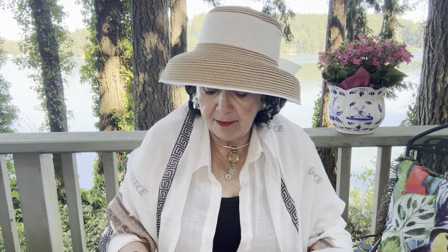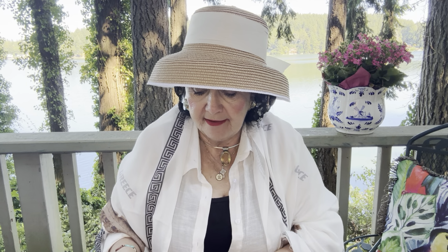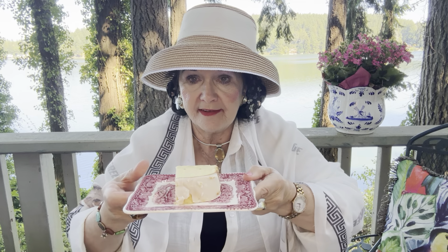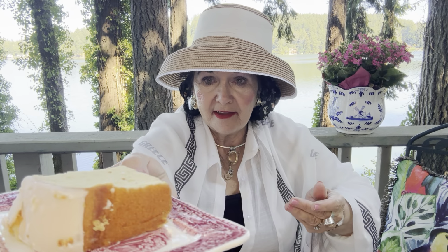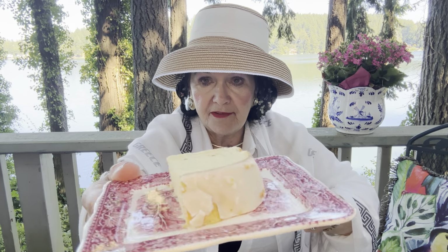Well, when we were having coffee, she bought me a special piece of cake, and I thought we'll bring that to the tea table. Lemon cake. Isn't that beautiful? Lemon sponge cake. So please help yourself.